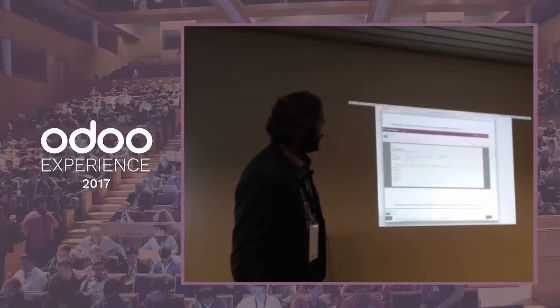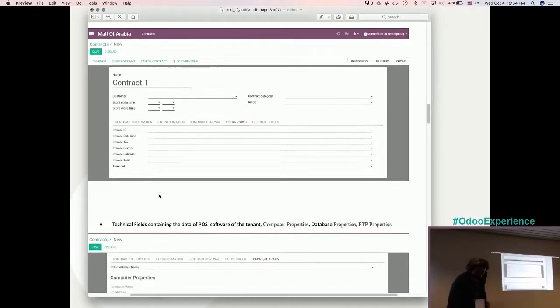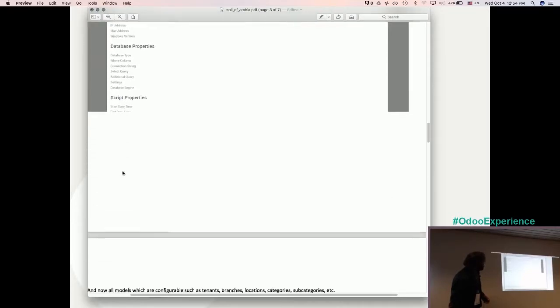These are the fields that we are interested in fetching from the POS data, like the invoice ID, the date, time, the invoice tax, the service lines, the subtotal, invoice total, and the terminal. These are basically the fields in the database table that we're trying to get from the POS. Some details regarding the database type, the queries, and the more technical stuff.